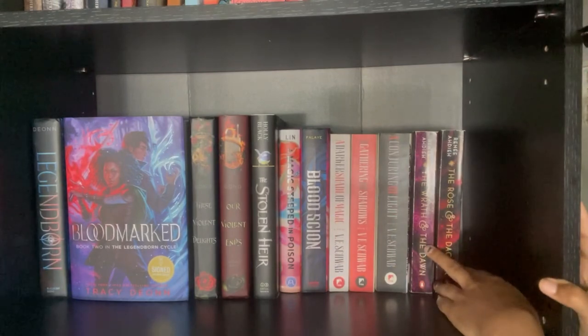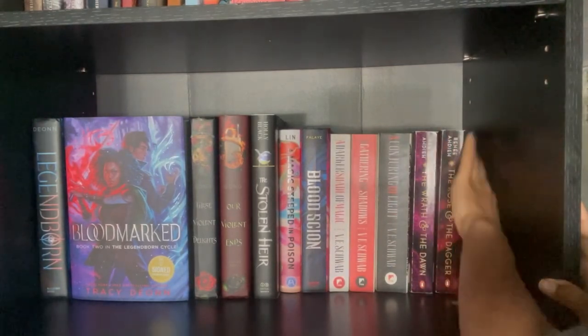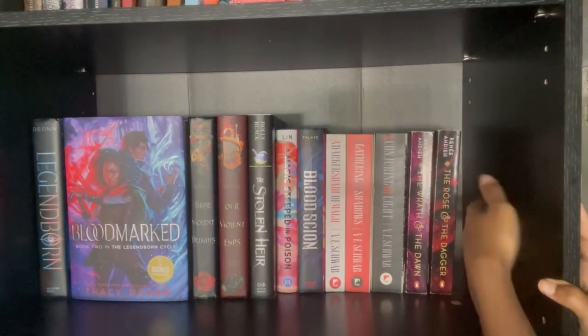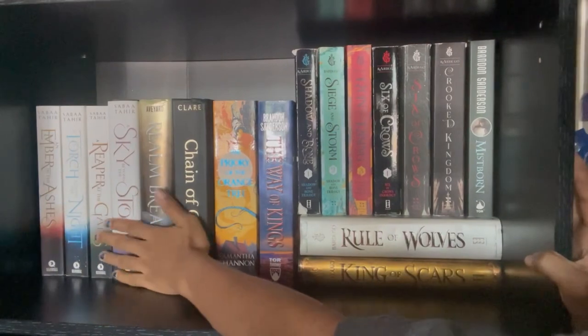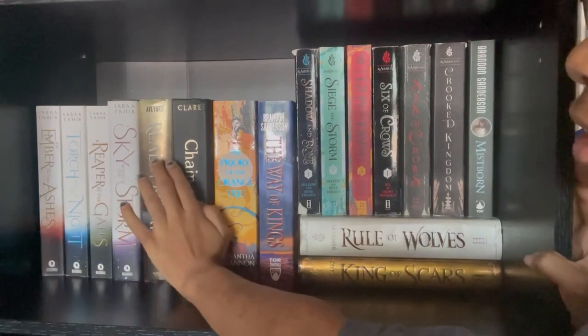And then I have The Wrath of the Dawn and The Rose and the Dagger. And then I have a little space here for like one or two books if I can fit them. So this is the next shelf down. So then I have my Emerald and Ashes quartet right here. I plan to get this in paperback soon. I just don't know when.